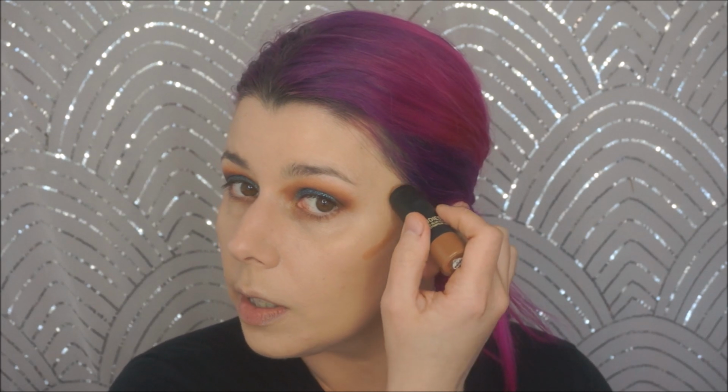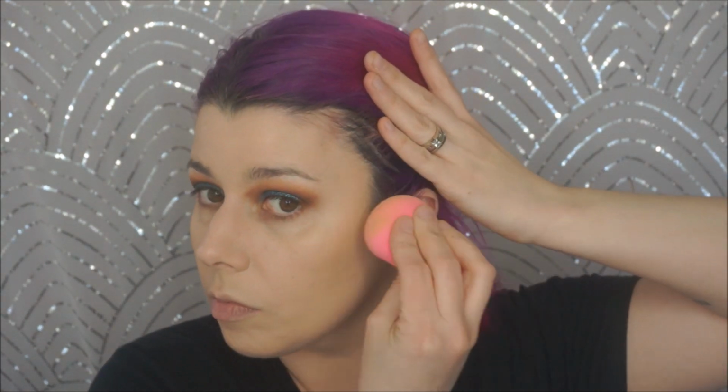Oh, yeah. I thought I grabbed the Wet n Wild sponge. This one is a little bit more, I guess, sheer than this one, so I'll have to go in with a little bit more. I'm gonna drag it up a tiny bit. Yeah, you can definitely tell this is much more subtle than that.